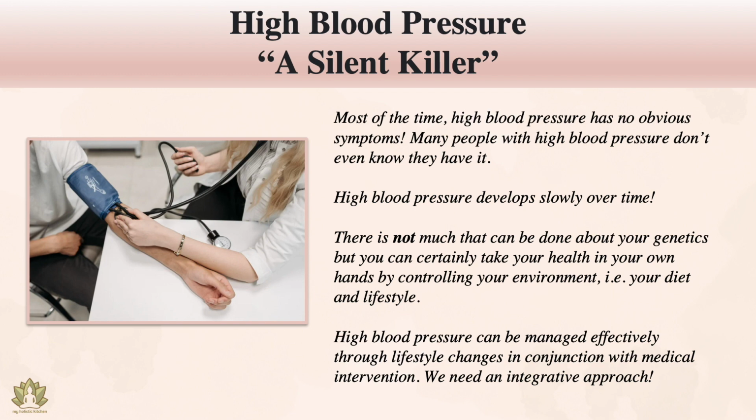High blood pressure can be managed effectively through lifestyle changes in conjunction with medical intervention. We need an integrative approach. I would urge all of you to do all you can to avoid this serious health condition that can be playing the role of a silent killer in your life.